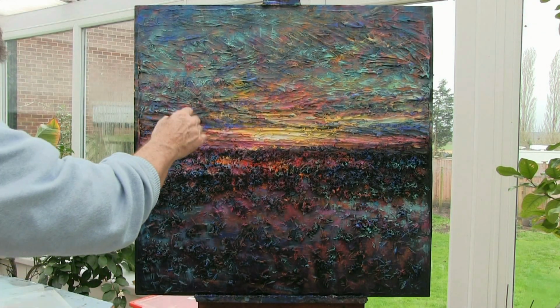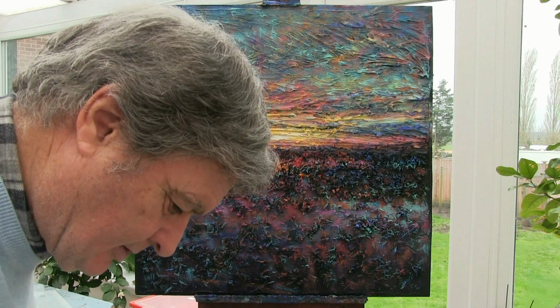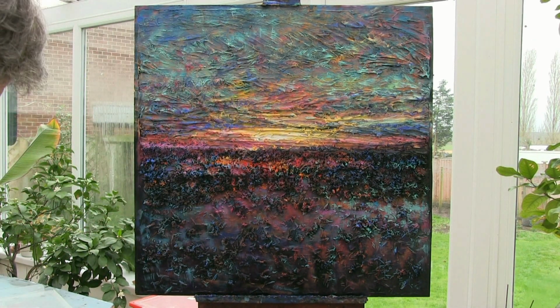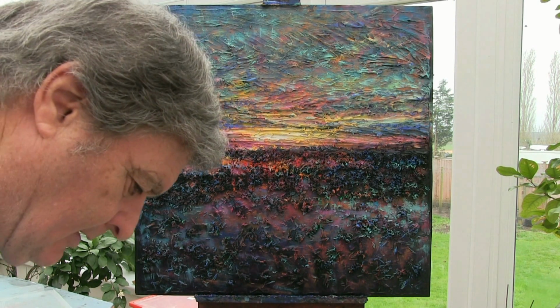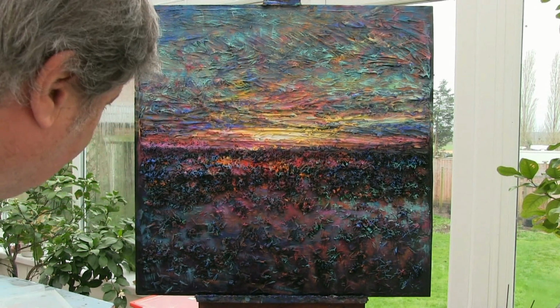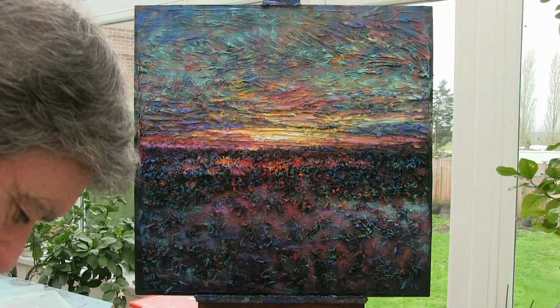Right. This is the area that's not quite working, so we've got to go back to those reds again. So nearly there, I think. I'm still not happy with the warms though. The warms and the pinks and the reds. Not really. Let's see what we can do.